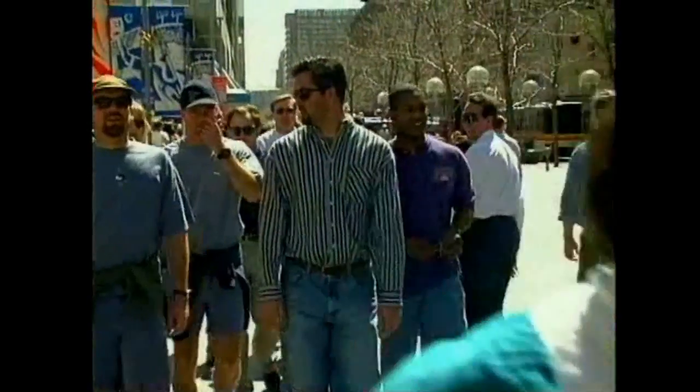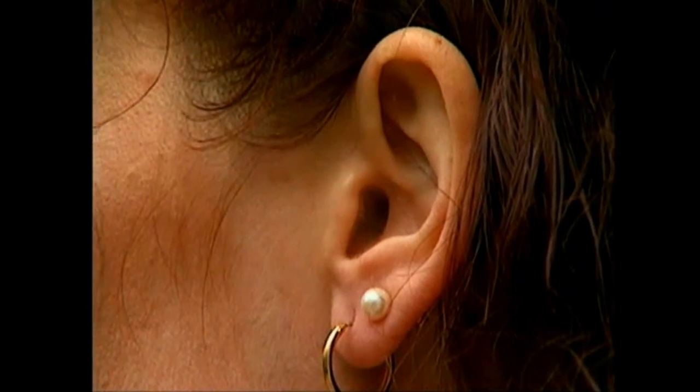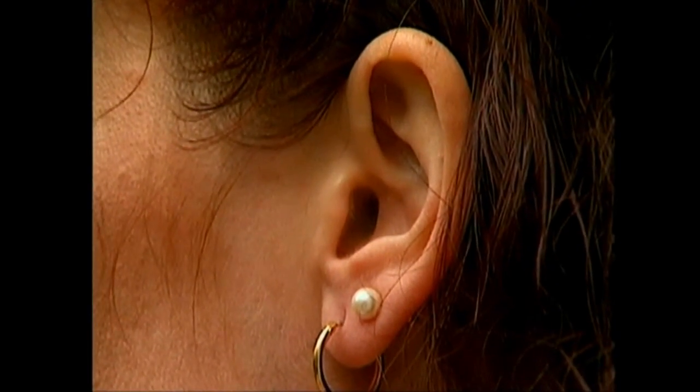Now, how did he make man? Well, let's just think about our ear. First of all, you look at a human ear and you think, that's a strange thing.